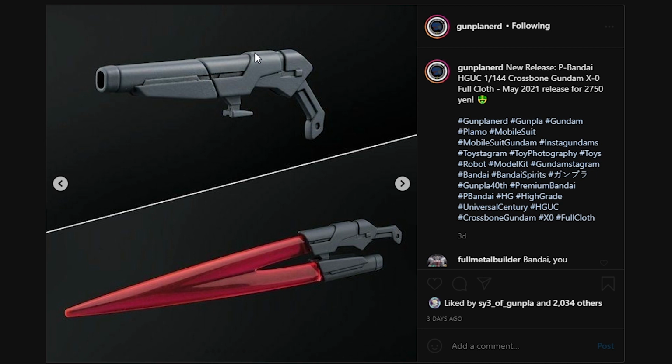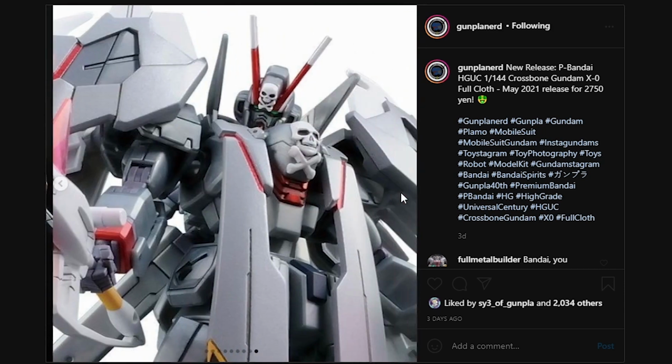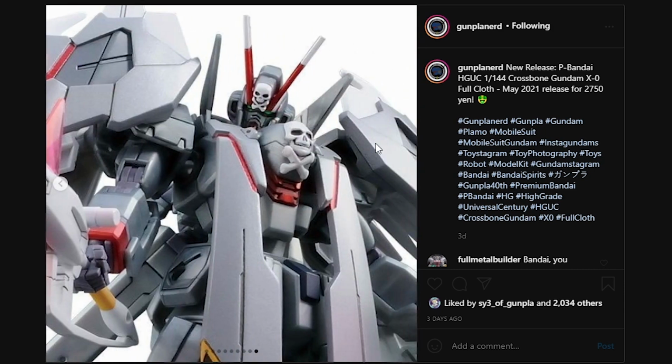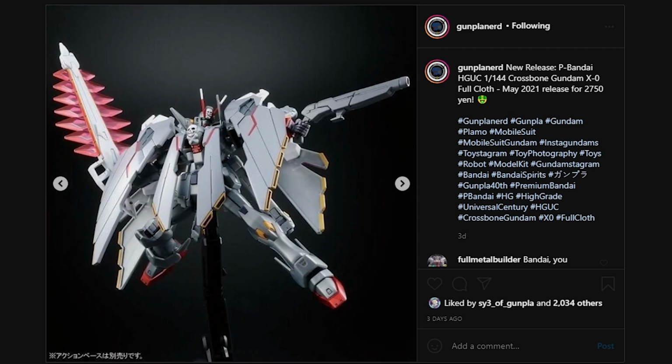I don't care if they're beam rifles, I don't care if they're any sort of different weapon type, they just look like shotguns to me, and that's awesome. Of course, you can flip the barrel back to allow it to generate a beam, so this thing can double up as a standard melee weapon as well. And of course, I will need to see whether or not the silver fits my taste. I did pre-order this, so look forward to that. It's going to be coming in June for me, because you know P Bandai released this. I'm not going to talk about that anymore.